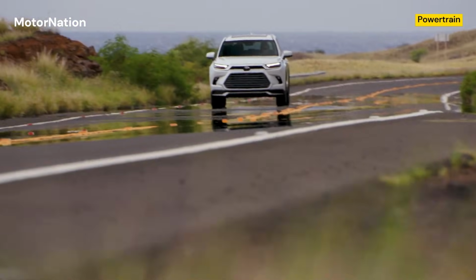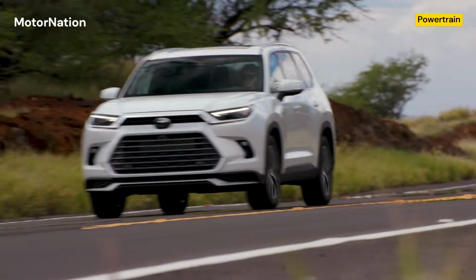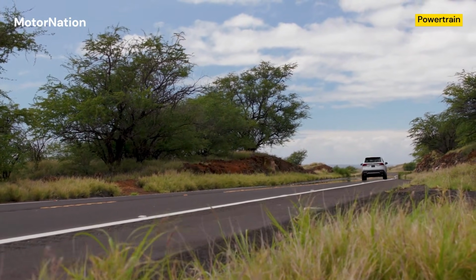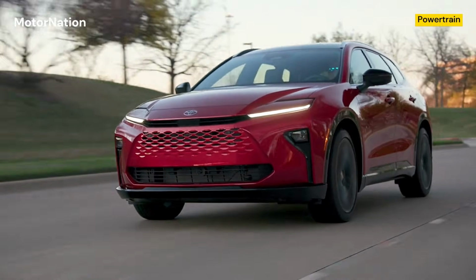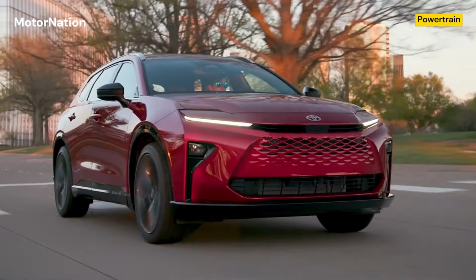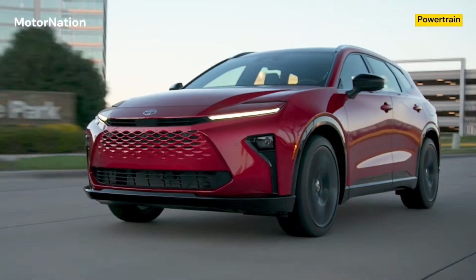Now let's move under the hood, because this is where the 2026 Toyota Grand Highlander and the 2026 Toyota Crown Signia take very different paths. One gives you three distinct powertrain personalities, while the other keeps things simple with one refined, efficiency-focused hybrid. And the way these systems deliver power, smoothness, and performance tells you exactly who each SUV is built for.